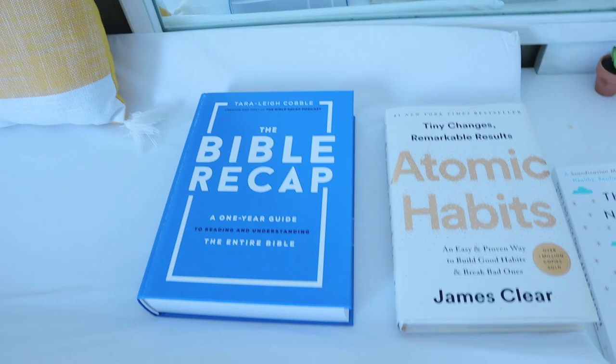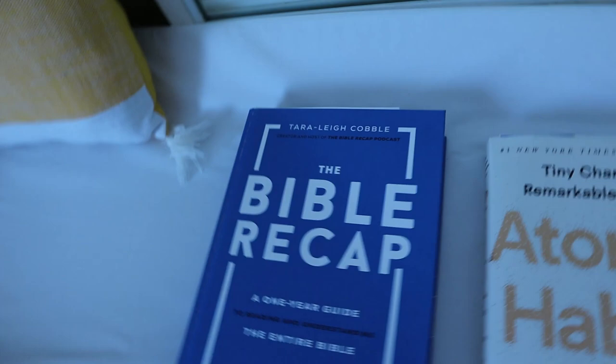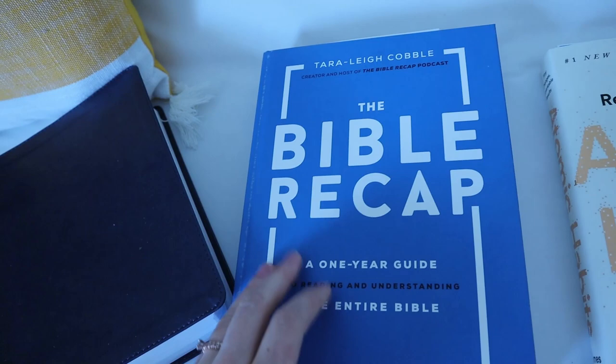I typically read before bed, and I'm going to show you what I've been reading, but I'm going to have to find a different time of day to do this because I just get too tired by the end of the day. So my husband and I are going through the Bible recap. And to be 100% honest, I'm a few days behind. I need to catch up.